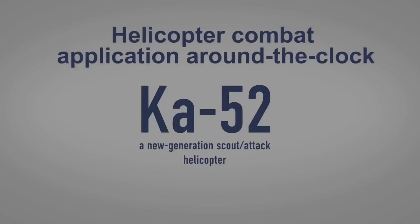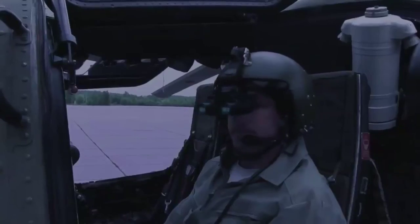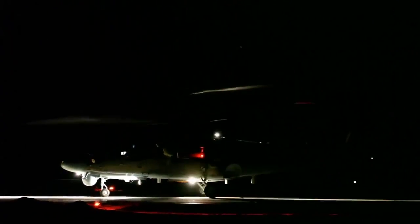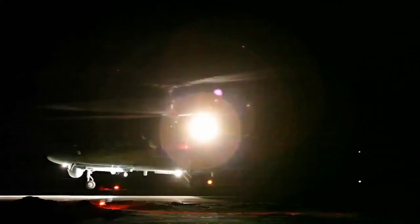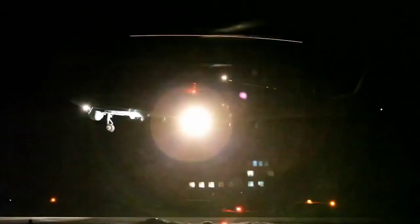The avionics suite gives the helicopter round-the-clock combat capability. Pilots fly the helicopter at night wearing night vision goggles, using an infrared illuminator, thermal imaging, and radar terrain mapping, on the basis of data from the surveillance system and digital terrain maps. The crew carries out search, target acquisition, and aimed firing at night using an onboard radar, a day-night surveillance and sighting system, as well as external designation data.